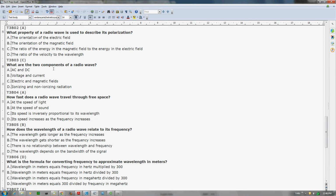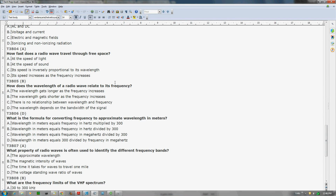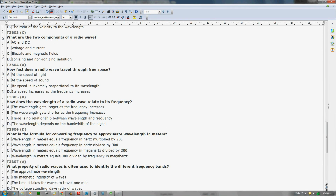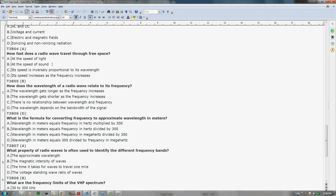What are the two components of a radio wave? Yeah, I just said that, didn't I? Electric and magnetic fields. Ha! Getting ahead of myself here. Next one is, a lot of these are memorization, again. So, and there's no real reason to be able to explain, or how I would explain some of the wrong answers in these cases.